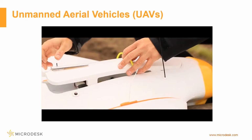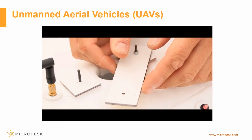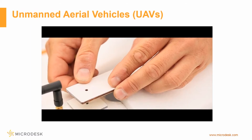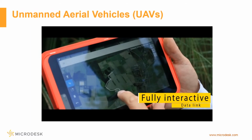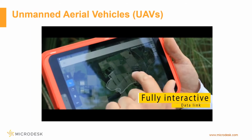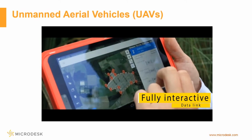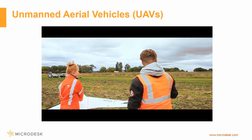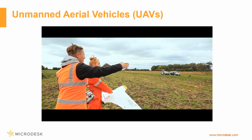LiDAR and photogrammetry is gathered through the use of a high-definition scanner or camera mounted on a gimbal from the aircraft. The UAVs can be remote controlled, or they have their flight paths automated, as seen in this video. Once collected, the information is then stitched together using software such as Autodesk's Recap 360 Pro, which will produce point clouds or models of the information.